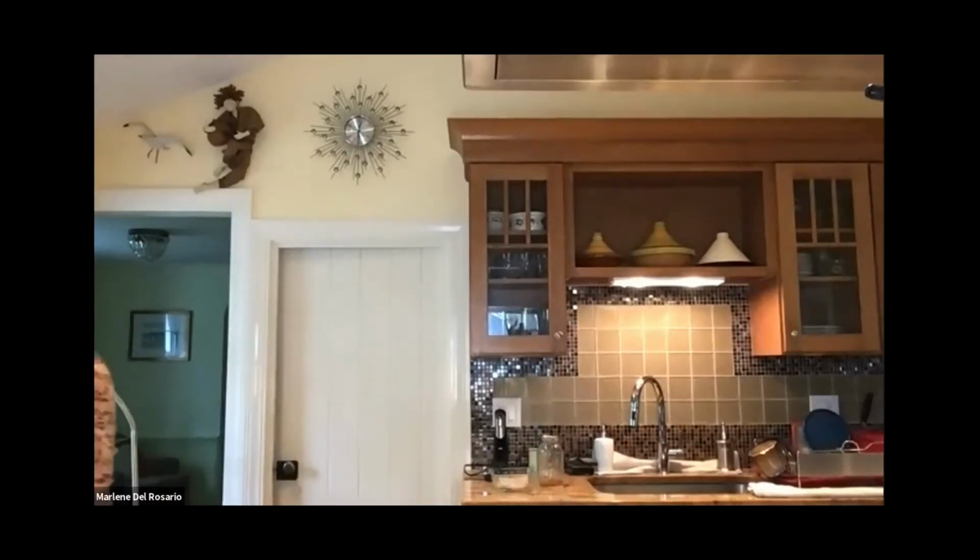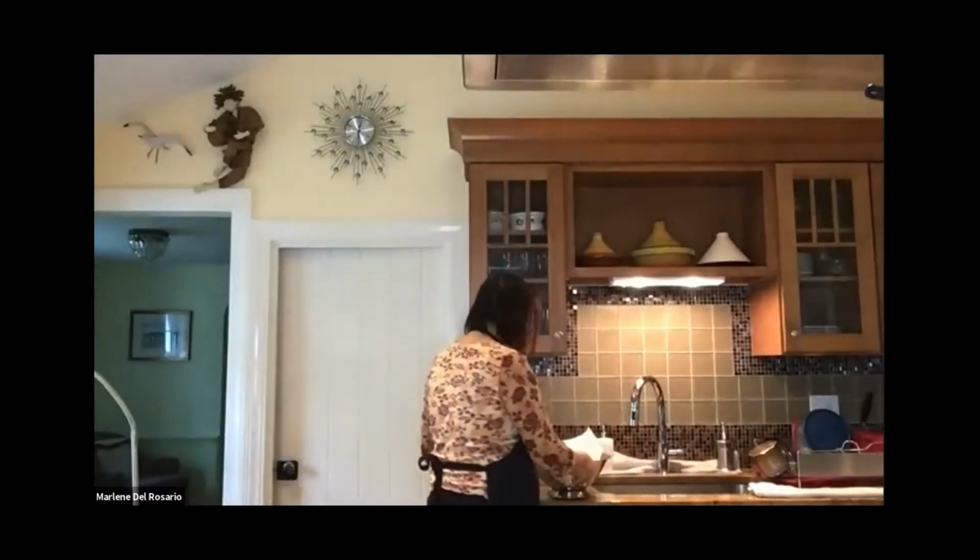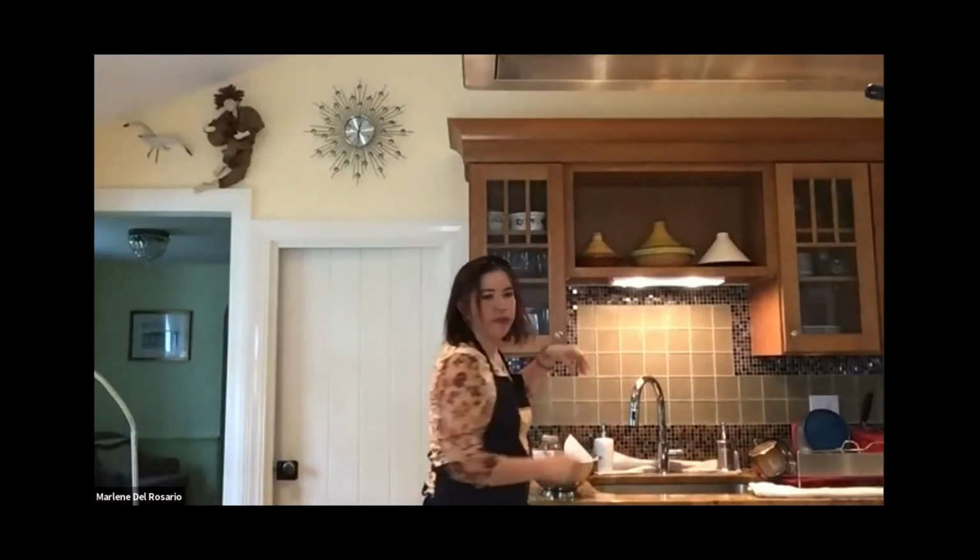Of course, you don't have to do this. You can just have a plate that's lined with paper towel, and it would work out. But you can imagine that if it's just lying down, it's still going to be a little bit oily on the one end. So here, once this is done, it'll be this way, and then it will drain the oil that way. Okay, so I'll leave this here for when I need it.